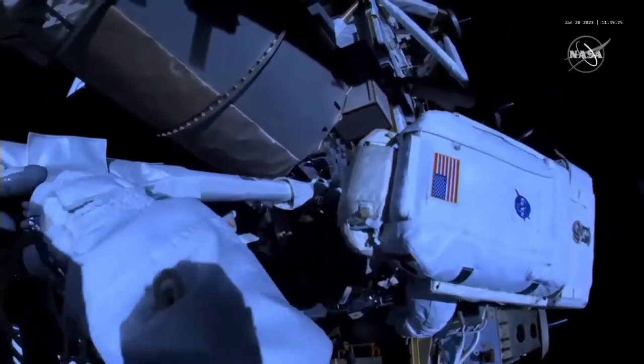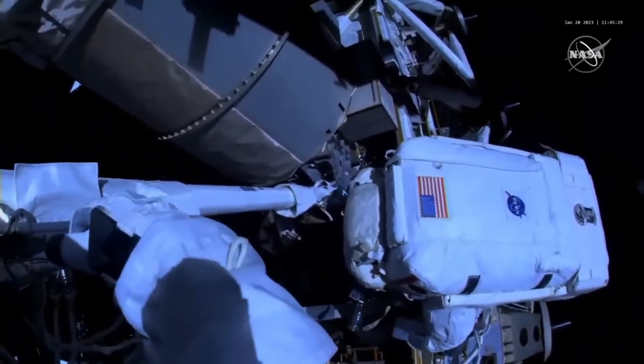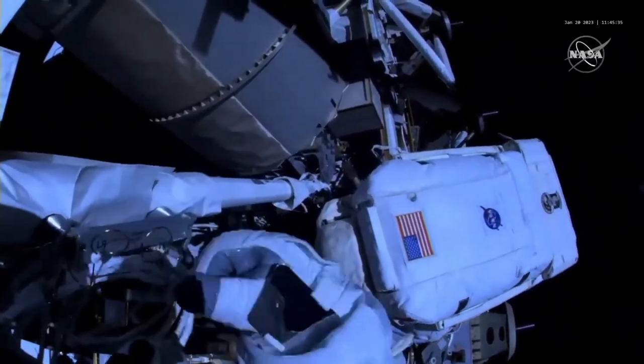So they're positioning those cables now, so that when they later install the iROSAs, right now we're looking at this summer to get the iROSAs up to the space station and installed, they'll be able to hook it up.